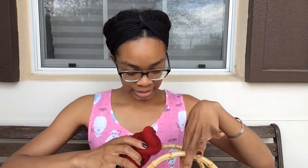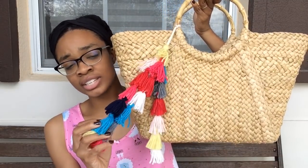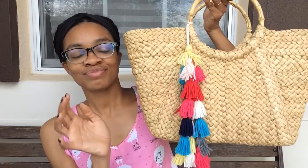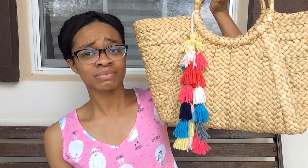And I can probably bring this to church on Sabbath. That might be a little bit big. We'll figure it out. So yeah, that was my birthday gift from my friend Cherie. Love it. And she was like, "You can even change out those tassels because I don't know if those are your colors." I'm like, I love it. It's so, what's the word? Boho? Is that what it is?